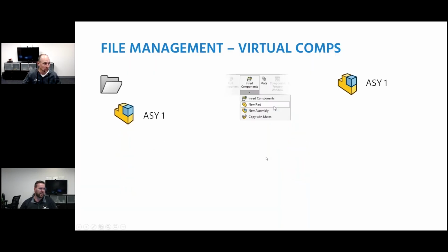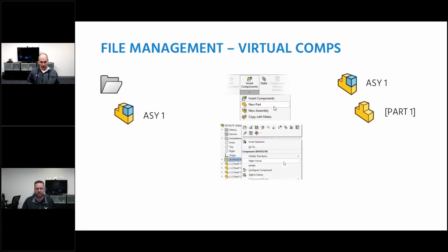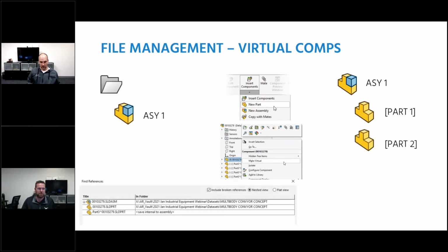So just to recap that, with using the virtual components, really the only file as you're using those is going to be the assembly and any other parts that it's referencing. If you want to add geometry to that, you can simply drop down and say new part, which is going to add a new part in context, or embedded inside of that assembly would be another way to think of it. Or you can break the link to production parts just by making them virtual.